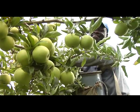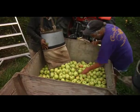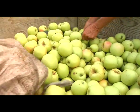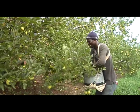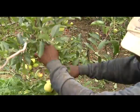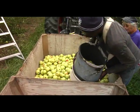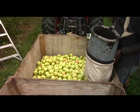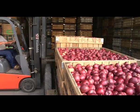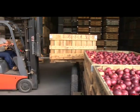Watt says careful handling and gentle treatment of the apples is critical in their operation. With nearly 1,000 acres producing 20 different varieties of apples, Timber Ridge gets busy as a beehive come harvest time. The apples are hand-plucked from the trees and gently placed into bins to prevent bruising. They're graded and sorted, then moved to their new on-site cold storage facility, which was waiting to be filled in September.